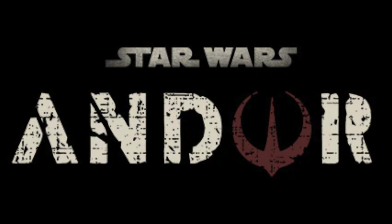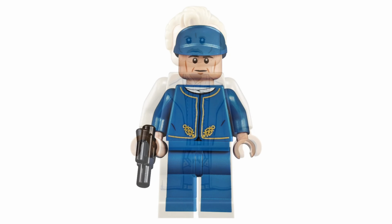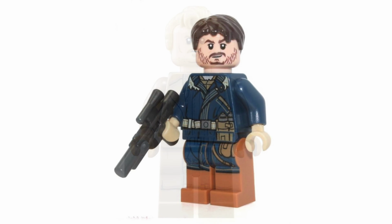One will be dressed completely in blue, which I would assume would be some sort of guard or something like that. And then the second minifigure will be wearing a beige coat and blonde hair with a receding hairline. And then the third minifigure will be Cassian Andor with a brown beard and the same hairpiece that they used for Sirius Black, and also a brown coat.